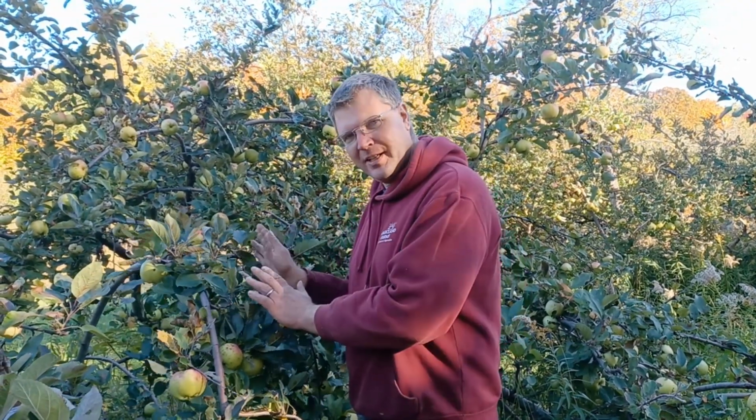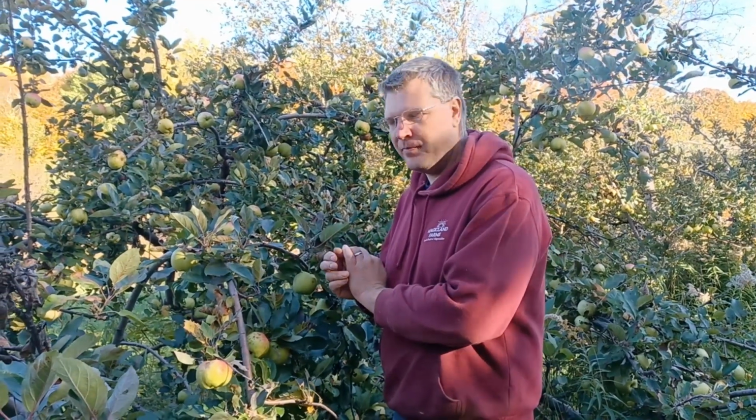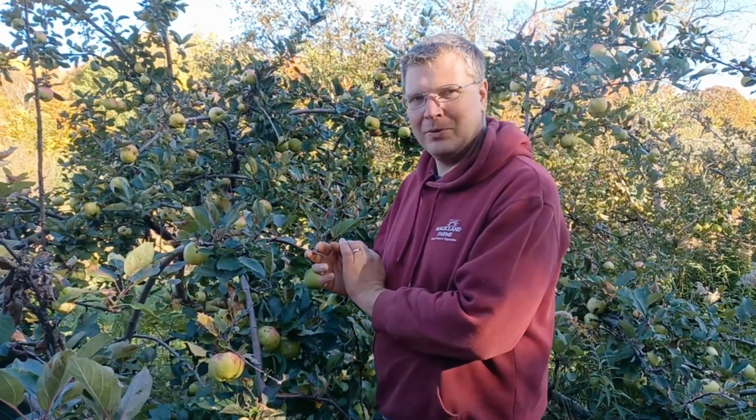Hello from Magicland Farms. We're back out in the orchard again to show off some of our unique apples. This one here by me is the Caville Blanc. It is an old French apple.